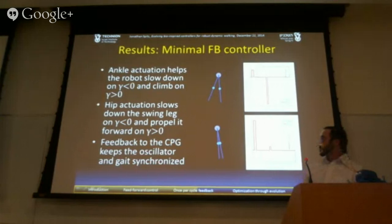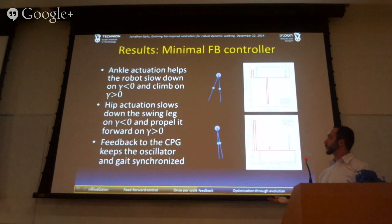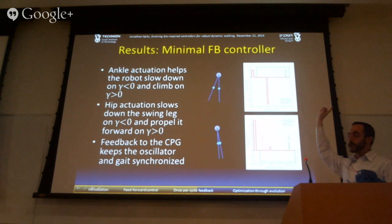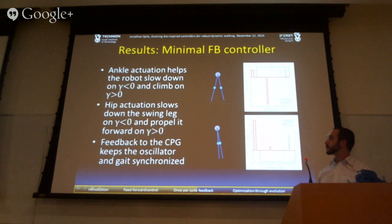All right, so that was when we were walking uphill, and as we were walking downhill, actually after about minus 1 degree, the ankle pulse that was used to propel the robot forward now needs to work against the robot and take energy out. So now you see that the ankle torque changed sign. And now the hip pulse became much lower. The first one is much lower, and the second one is much stronger. So now we're trying to take more energy out of the swing. And then, like I said, the feedback to the CPG, to the frequency, was just to keep these two synchronized.